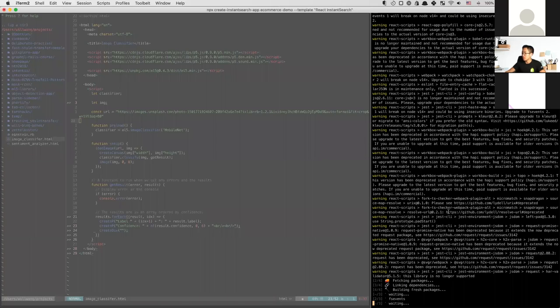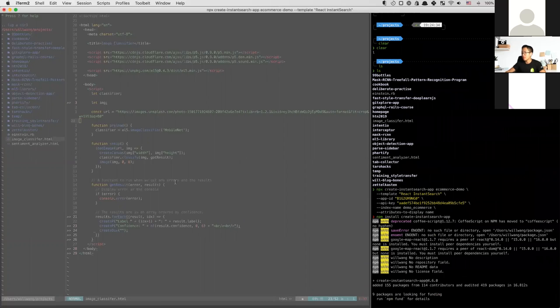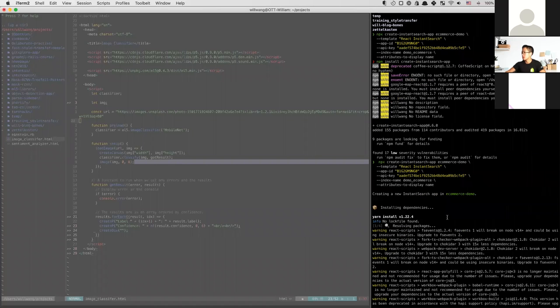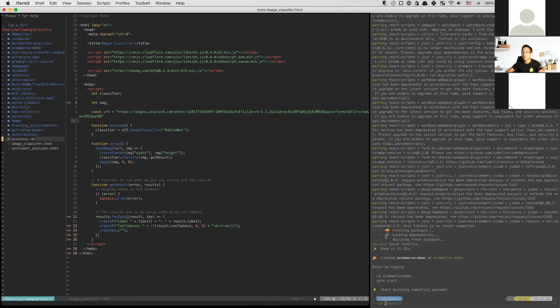So it takes a while to build, and React is fairly fast, but not nearly as fast as just a basic HTML file like we did before. So it's going to take a bit of time to instantiate everything. So now our project is ready. So I'm going to refresh here. Wherever you created it, you can open it and see what's inside.